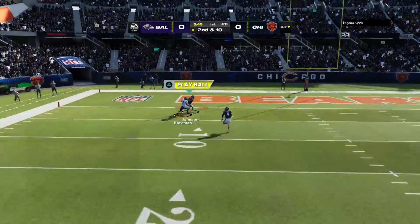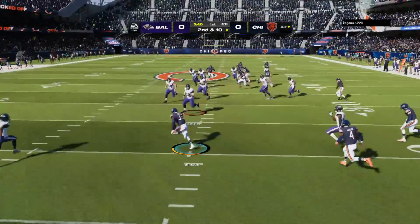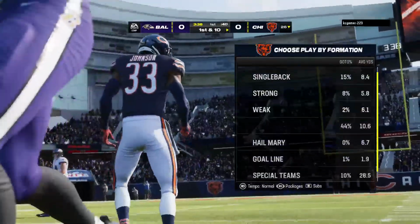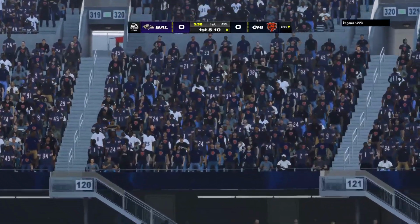Just missed that one. Oh, that's into double coverage and intercepted. Picked off by Jalen Johnson. And the Bears are going to have it here just past the 25. Well, your first drive of the first quarter, you get it down there, try to fire it in the end zone, and big-time deflation on that play.